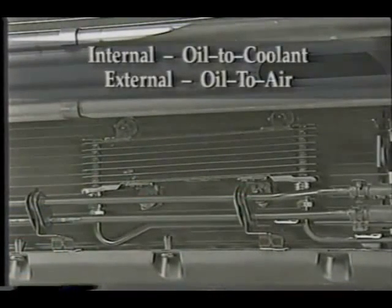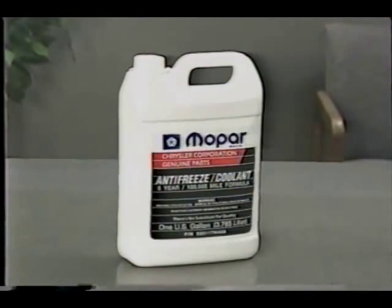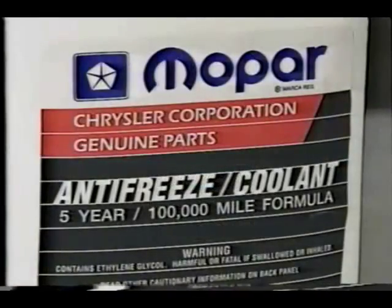The new radiator uses tandem transmission oil coolers, one internal and one external. The internal component is an oil-to-coolant heat exchanger, while the external component is an oil-to-air heat exchanger. This new configuration allows for increased transmission cooling capacity. A new coolant is used that will affect service. This is a Mopar 5-year, 100,000-mile antifreeze coolant.